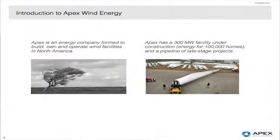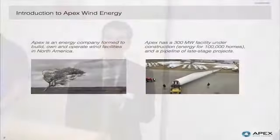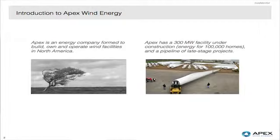Just quick, some background on Apex. As mentioned, we are a Virginia-based company. We have about 50 employees. Of that, I believe maybe 35 or 40 are here in Virginia. So we have a real sincere interest in helping to understand and advance the industry here in the state. A lot of us who have gotten involved in the wind industry have found our careers taking us to many other states to get wind farms built, and we've tried to figure out how we can apply those lessons learned here within the Commonwealth to get some projects developed in the near term.